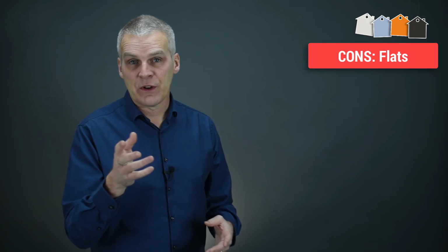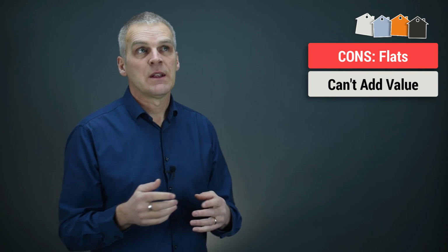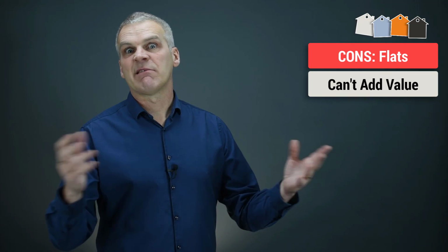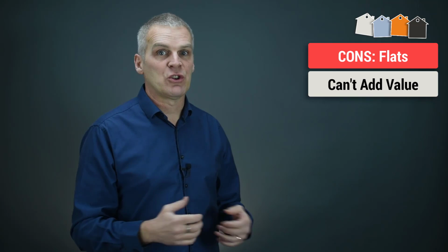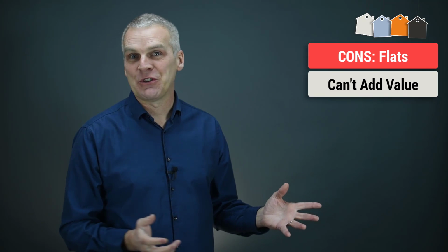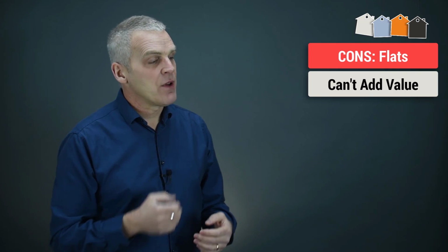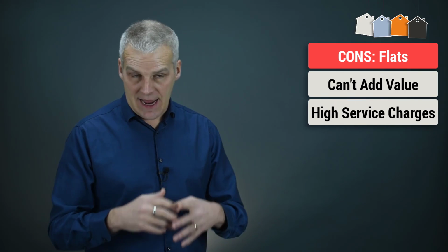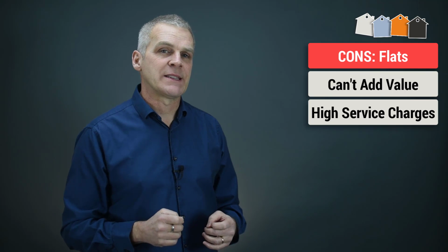Well, often you can't add value in the same way that you can with a house. For example, with a flat, you can't generally extend it, can you? You can't generally go up into the loft and add a bedroom. You can't generally build a conservatory on the back of a flat, can you? Etc. Some flats can have high service charges and ground rents, and these can really eat into your profits.